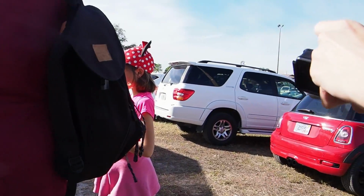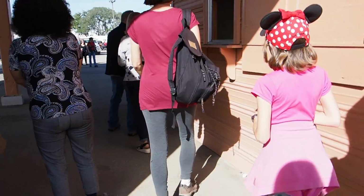We don't know where we're going. Where do we enter the show? Oh, right there is gate 3. Okay, good.